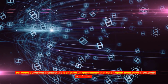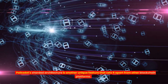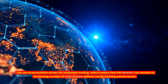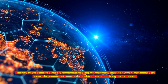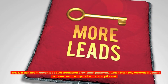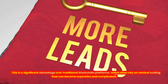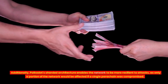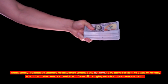Polkadot's sharded architecture is another unique feature that sets it apart from other blockchain platforms. The use of partitions allows for horizontal scaling, which means that the network can handle an increasing number of transactions without compromising performance. This is a significant advantage over traditional blockchain platforms, which often rely on vertical scaling that can become expensive and complicated. Additionally, Polkadot's sharded architecture enables the network to be more resilient to attacks, as only a portion of the network would be affected if a single partition was compromised.